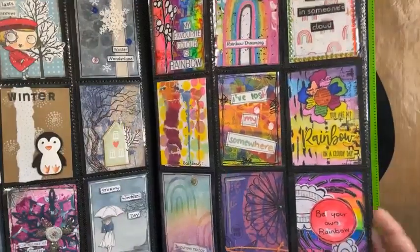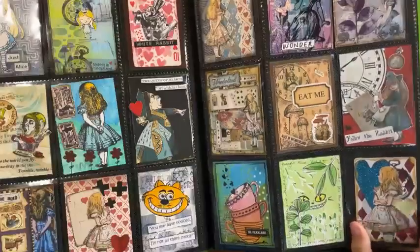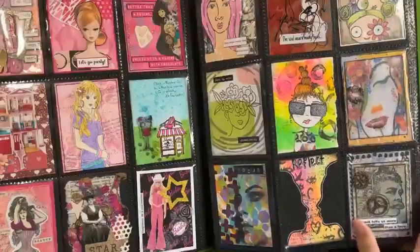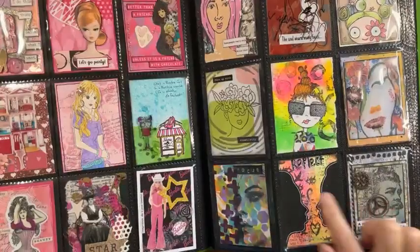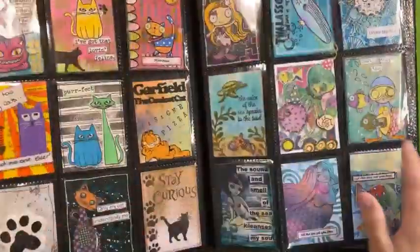So this is just a really quick little flick through of some of the pockets of joy and they're very addictive. As you can see, I can't even get them all in on my screen. We had an Alice theme, we had a pink theme, we had faces. So this is what I'm going to show you how to do.